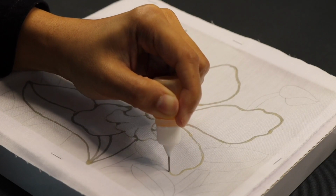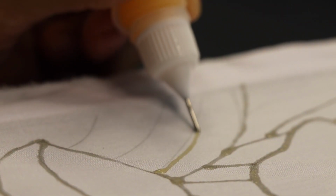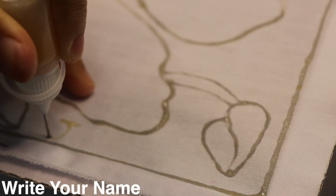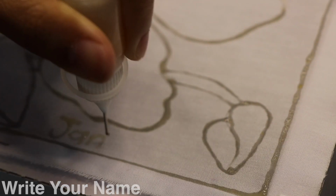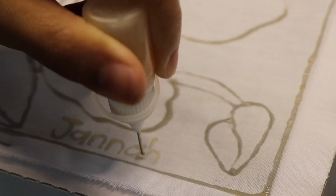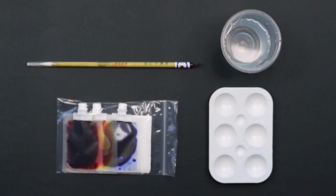This is a method for making batik but without using the wax. So we do not have to use hot wax, we're just using a liquid solution. Do write down your name in one corner so that you will be able to identify your work later. Leave the solution to dry. It can be dried in the sun, or you can use a hair dryer.